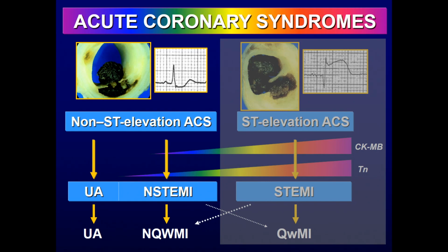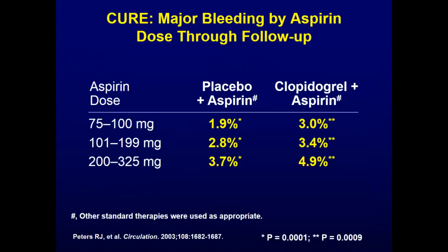So let's focus now on non-ST elevation acute coronary syndromes, because when we write the guidelines, we tend to separate non-ST elevation versus ST elevation. So the first question about treatment of acute coronary syndrome is aspirin. It's the oldest therapy we have. There is still wide disparity in the use of different doses.